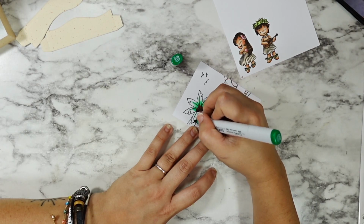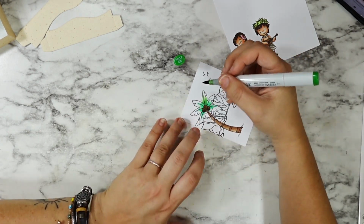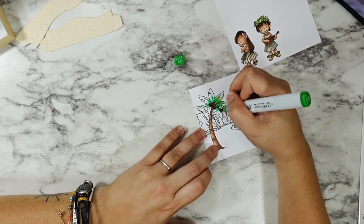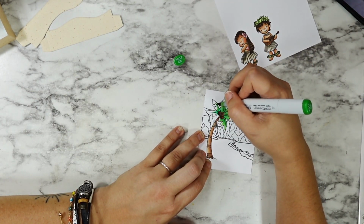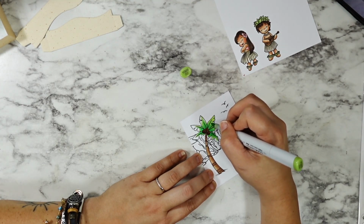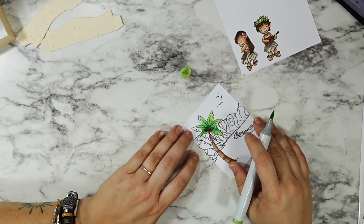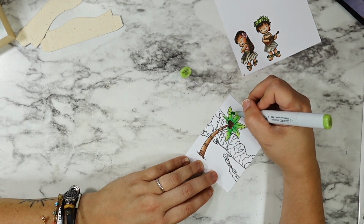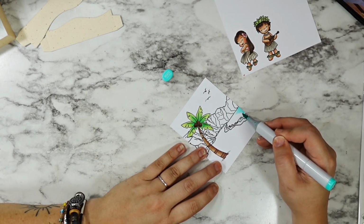I went in with a G09 just to add a little bit of a deeper true green to the base of those palm leaves, and then brought in the YG markers, again the same that I did on their little anklets and his headdress, so that again the colors would all nicely tie together, and the extra G marker just gives it a little hint of variation that I really like, because those leaves are so much bigger. There's room for 3 colors.